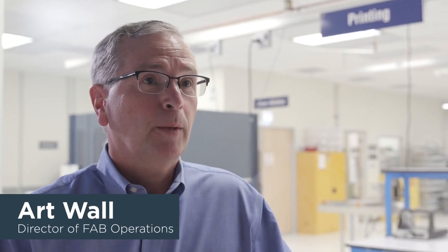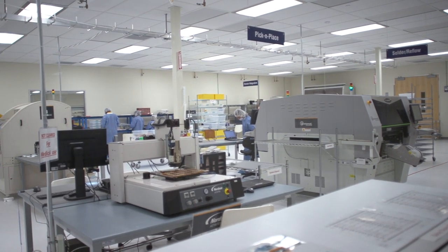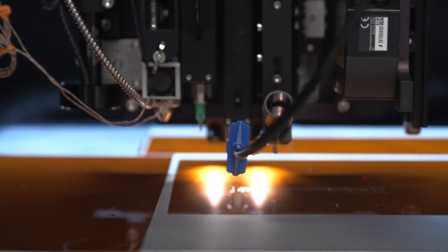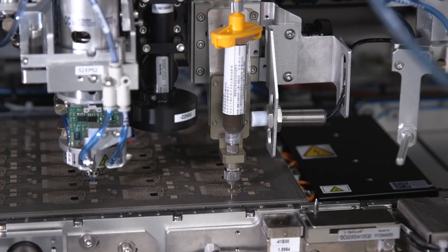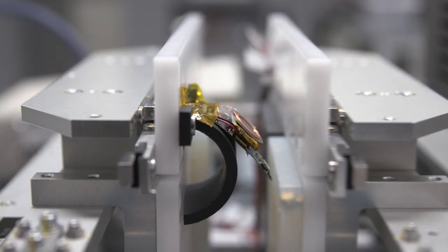I'm Art Wall. I'm Director of Fab Operations here at NextFlex. We provide a lot of different capabilities. You can think of it in three different parts. First, there's print, where we create the circuit. Then there's assembly, where we create the product. And then there's test, where we make sure that the product delivers on the functionality that was designed for.